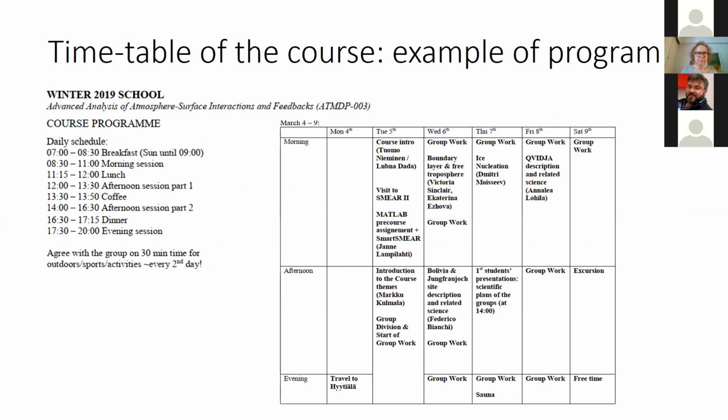So a little bit now more into detail of this course, how it looks like. So here I just copied the timetable from one course. So you can see here the daily schedule, and you can see that basically activities and work go from 8 in the morning to 8 in the evening. So quite a long time. So you can see also there's a lot of group work.